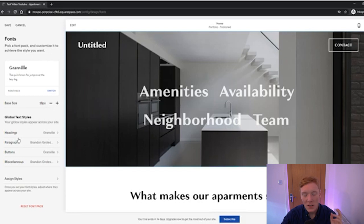You can change specific texts on your site that should have different fonts as well. So if you want your paragraph to have a specific font, you can do so. If you want your buttons to have a specific font, you can do so as well. I would recommend you to keep it to 2 fonts.